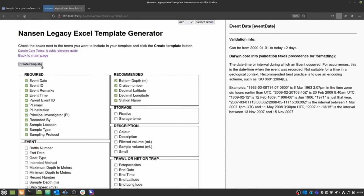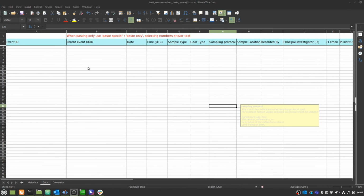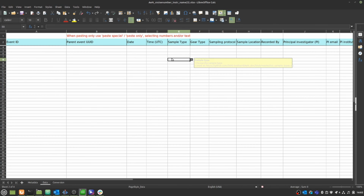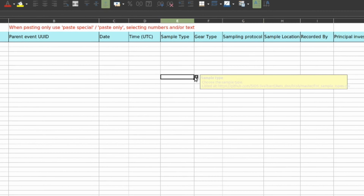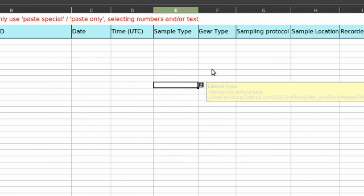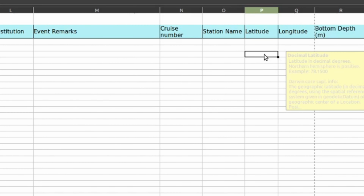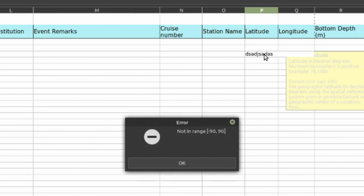They can then download a template that includes a separate column for each of these fields that they've selected. The descriptions are visible as notes whenever you select a cell. And we've made some efforts to standardise how certain fields are filled in. For the sample type and the gear type, you have to select from a drop-down list. Some columns have formatting restrictions, like the coordinates. They have to be numbers, for example.